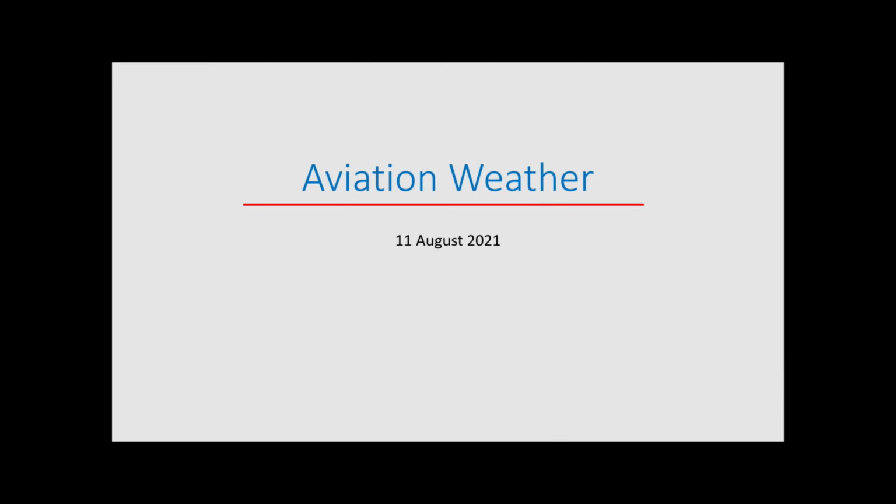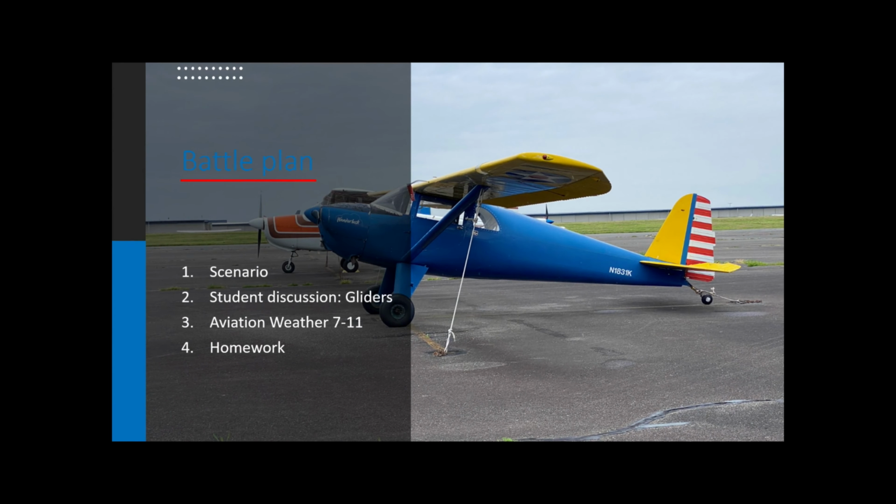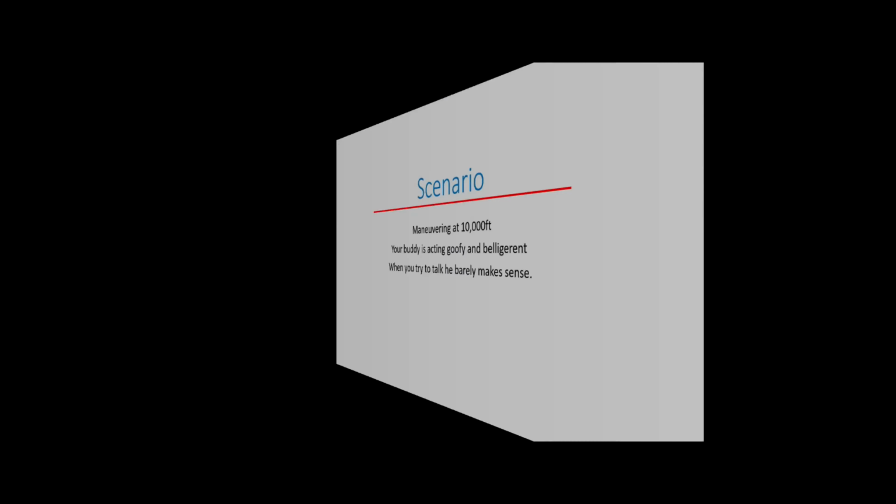Today we're going to get into aviation weather, and here is the battle plan. We'll start with a short scenario. You'll have the opportunity to share what you've learned about gliders. We'll get into aviation weather, and then we'll do a quiz and assign some homework.